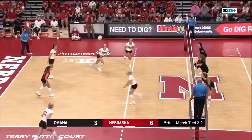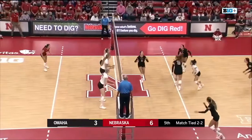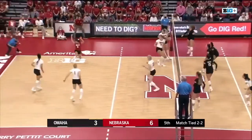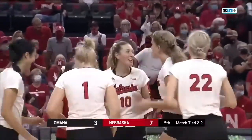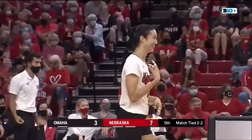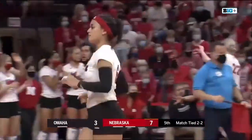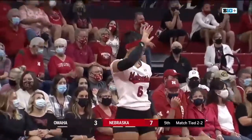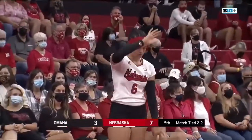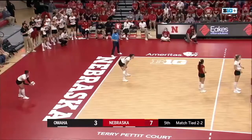Jaden Centeno sends it over. Oh, not a great pass, but it was a great serve. Right side free ball. Here come the Mavs. Only down 3 in the fifth. They run the slide, and that shot's long. Just long from Marshall, the big middle out of Fort Calhoun. 7-3 Big Red. Suddenly, UNO is starting to make a lot of errors, and we didn't see that those first few sets, and suddenly those errors are starting to pile up, really hurting them. 8 to go.